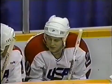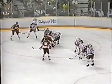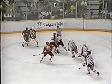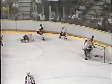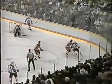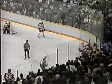This is a time when the Soviet team is their most dangerous. When the other team gets an awful lot of energy going, they can turn the energy right against them with that one quick opening pass. The U.S. team has to play with its head now as well as with its heart. 3-2 Soviets, 7:20 to play in the second period.